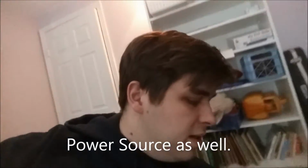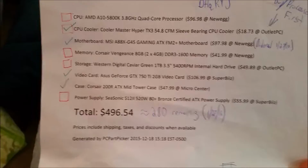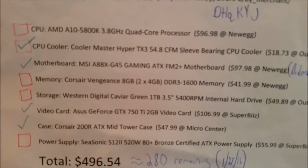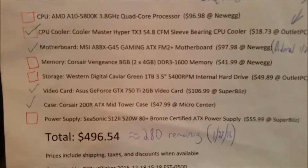I got a shopping list here. Hang on. This has been edited a couple times over. But that's essentially it. 3.8 gigahertz quad-core processor. Like I said, I'm going with AMD. AMD tends to run a little hotter, I hear, than Intel does. Hence the aftermarket cooler. And aftermarket coolers are not that expensive. This was like $18 for this thing.